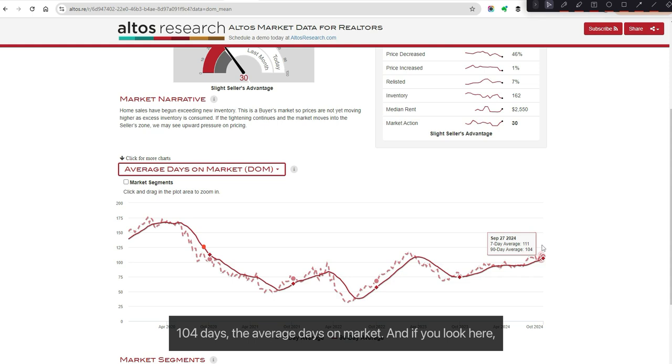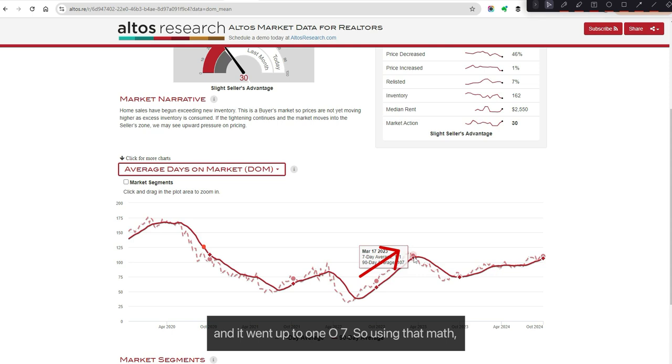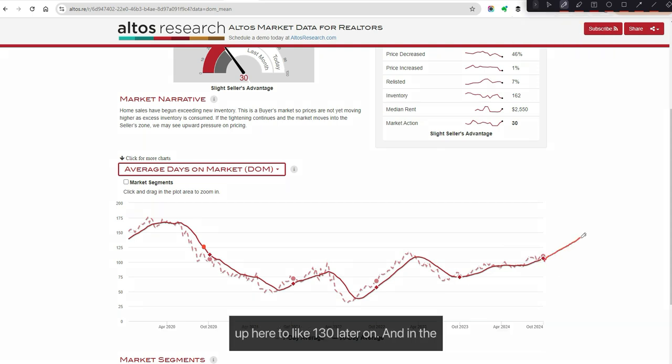Right now it's at 110 days, 104 days, the average days on market. And if you look here, let's go back to, let's say, October last year, it was at 59 and it went up to 107. So using that math, we're here at like 110. I fully expect the days on market maybe to go up here to like 130 later on.